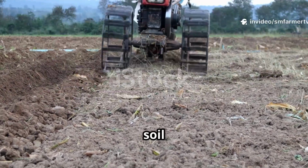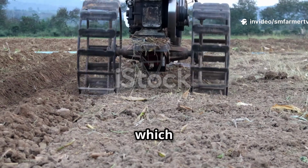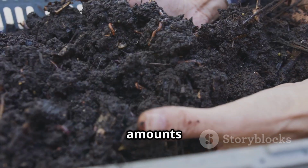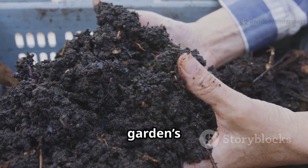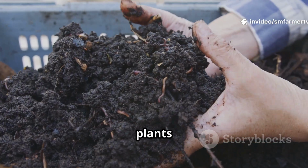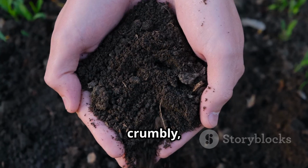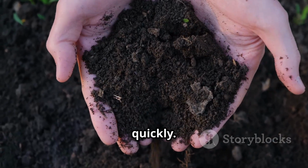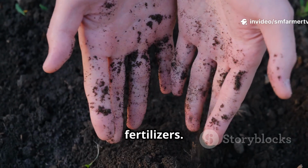Breaking up compacted soil also helps water drain properly and allows air to reach the roots, which is essential for strong, vigorous growth. Next, mix in generous amounts of organic compost or well-aged manure. Think of this as your garden's superfood, packed with nutrients and beneficial microbes that will feed your plants all season long. Compost not only makes soil soft and crumbly, but it also helps retain moisture, so your plants won't dry out as quickly. Plus, it naturally enriches the soil, reducing the need for chemical fertilizers.